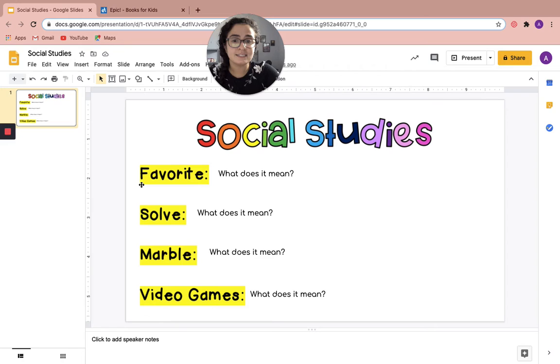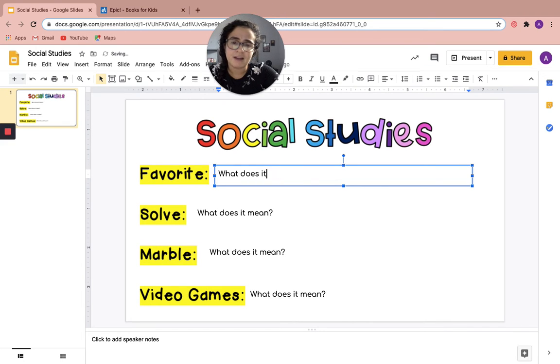Do you know what favorite means? What do you think it means? When I think of the word favorite, I think of the things that I like the most. I think of ice cream and pizza. Those are some of the things that I like the most. So I'm going to put here that favorite means things I like the most. Now, I know that we're not going to be reading from your textbook today, but if you want to write down the vocabulary words with the definitions that we come up with, feel free to.